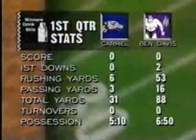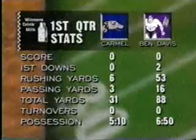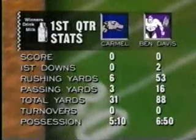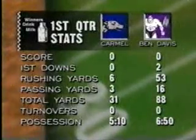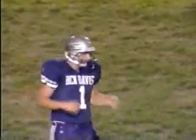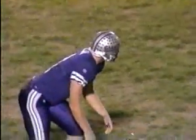Let's take a look at the first quarter numbers. Produced a scoreless tie. In fact, Carmel did not even have a first down offensively, and really some insignificant numbers there, unless, of course, you're looking at the fact that they happen to be so small. Yeah, believe it or not. Like we talked about, Carmel's defense again after the first quarter has not allowed anybody to score on them.